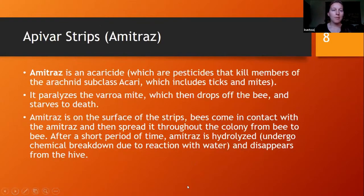All right, so our Apivar strips. The main ingredient is amitraz. It is a pesticide that is designed to kill members of the tick and mite family. And that's where you can put it in your hive and it's not going to necessarily affect your bees poorly because it's designed specifically to attack ticks and mites and not your honeybees.